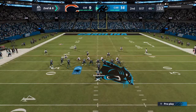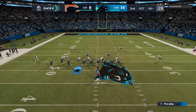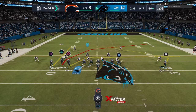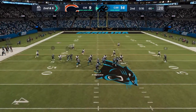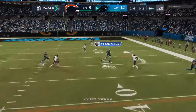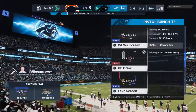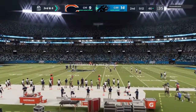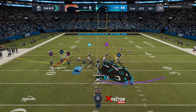Here we go. Now Bridgewater. And that's going to be incomplete. 12 seconds left. Curtis Samuel, the one he was looking for. And it's third down. So after the second down incompletion, they'll come up now against a 3rd and 6.